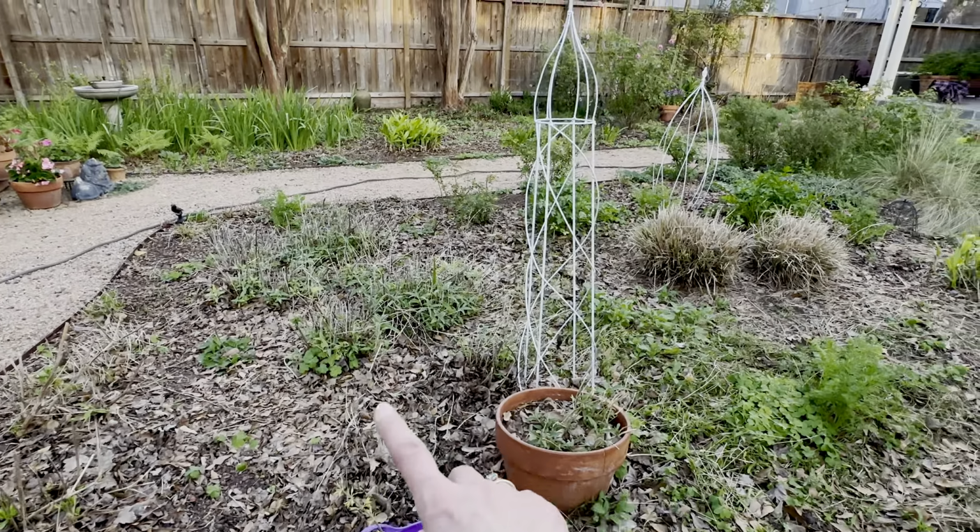My little, this is the, what's this called? Gulf Coast Penstemon. And I had a heck of a time getting these established back here, but once I got them established, and this looks like it's getting ready to have a bloom spike on it, it just finally sort of took hold, and I think it's going to be all right.